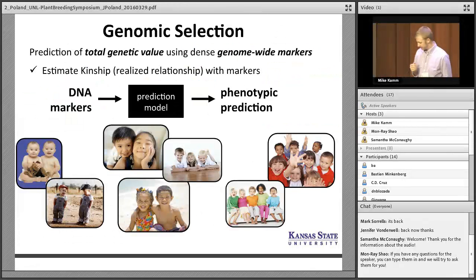So just in the simplest way, we always remember that genomic selection is just using the dense genome-wide markers to predict the total genetic value. And so in the simplest form, this is just estimating kinship between individuals with those markers, the realized relationship. So you can always estimate the expected relationships based on the pedigree, and then you have limitations on that because you have full sibs that are expected to be the same. So we know this well.